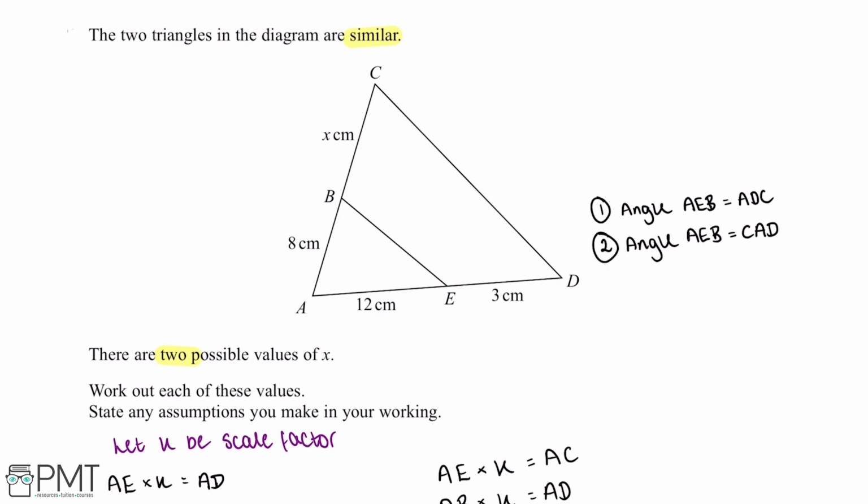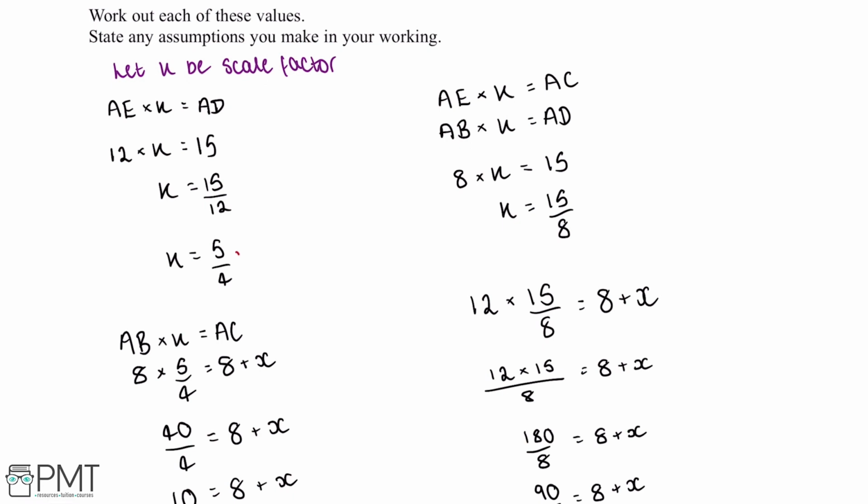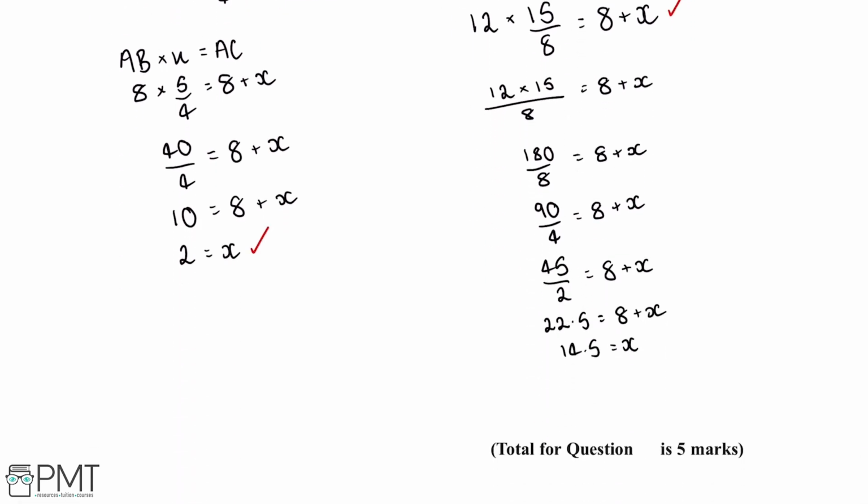Now this question is worth 5 marks, and the 5 marks come from stating our assumptions, for working out one of the scale factors, and using a suitable method to work out the other scale factor, and our final 2 marks for working out the correct values for x.